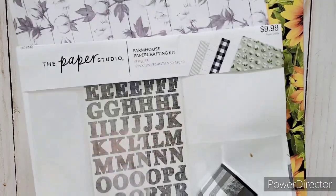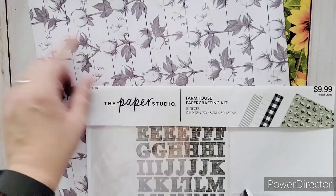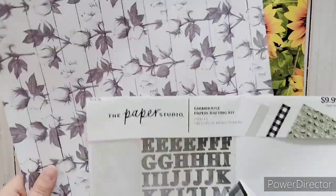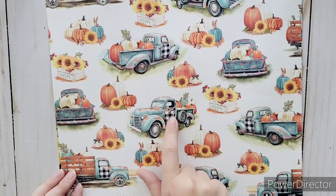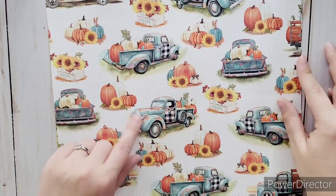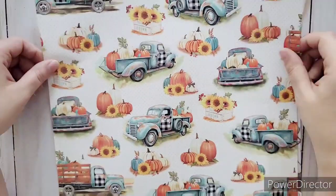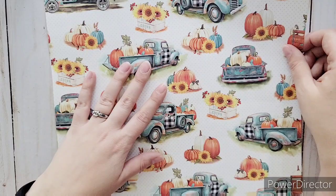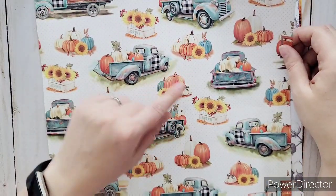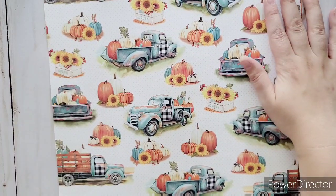I kind of messed up on the measurement on this paper, and so I was kind of short, so I got this because I know that would go with it. And then I saw this one that had sunflowers on it, and it was just too pretty to leave behind. I love the buffalo check on the doors, and I love that turquoise. Who doesn't like old Chevy trucks like that? And I love the turquoise pumpkins in here, the polka dots. It was just too cute. I had to get it. So I'll be fussy cutting all these little things out. Apparently I'm going to have to do a fall junk journal or something.